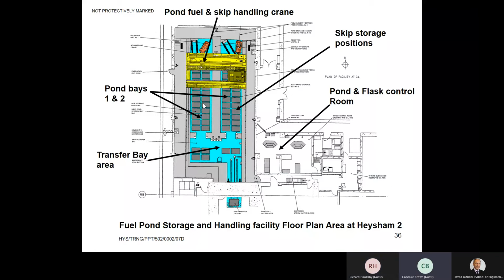Yeah, so we end up now with fuel that goes into the skips and is stored in the ponds. As you can see here on the Heysham 2 design, you've got 2 pond bays, a number of skip locations there. At Heysham 2, we can store up to 45 skips in our ponds with 15 element compartments in each. So I'll do a quick math on that, but it's about 680 or 90 elements we can store in the ponds at any given time. We typically try and manage that down. At the minute we're running quite low, just incidentally, about 20% in the ponds, which is good.